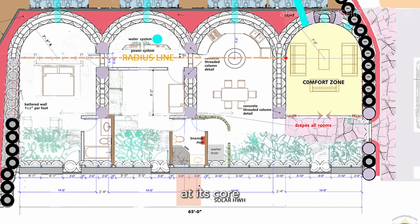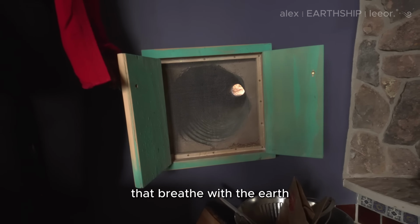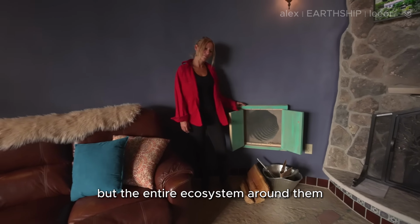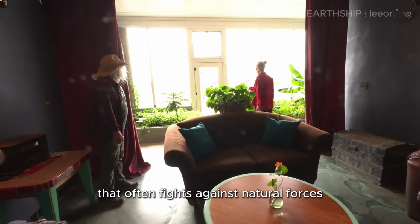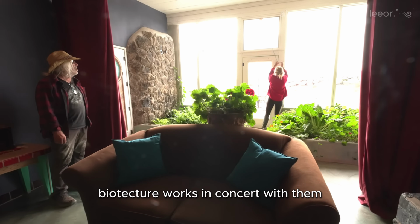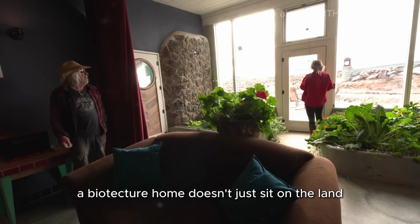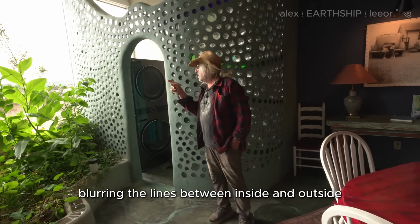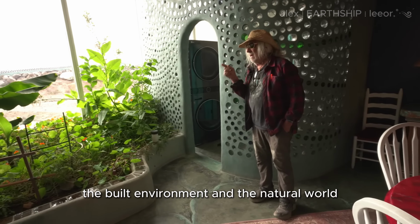At its core, biotecture aims to create structures that are alive, that breathe with the earth, and that support not just human life, but the entire ecosystem around them. Unlike conventional architecture that often fights against natural forces, biotecture works in concert with them. A biotecture home doesn't just sit on the land, it becomes an integral part of it, blurring the lines between inside and outside, the built environment and the natural world.